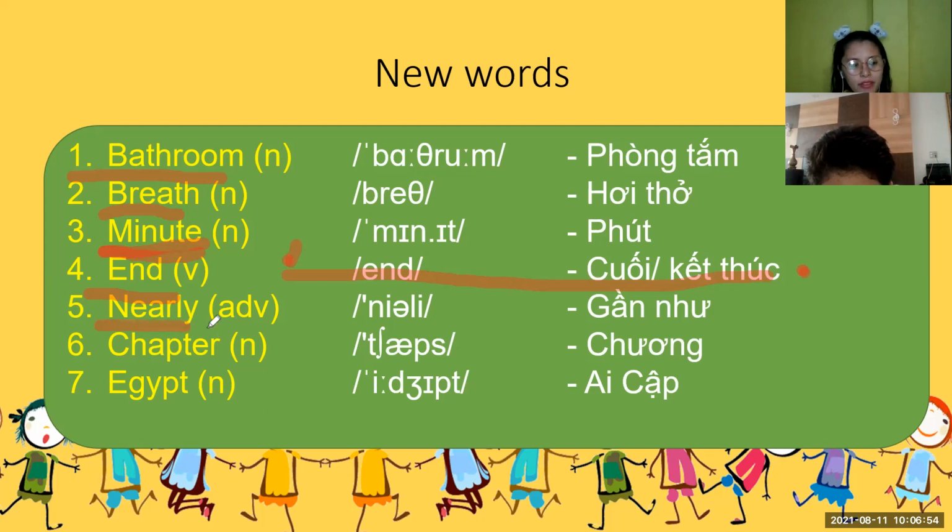And number five there, what is it? Nearly. You know what is nearly? That is an adverb. Nearly means very close to, or almost. Like near, we just add ly, that's why it is an adverb. Nearly: almost, or very close to. And the sixth one is chapter.